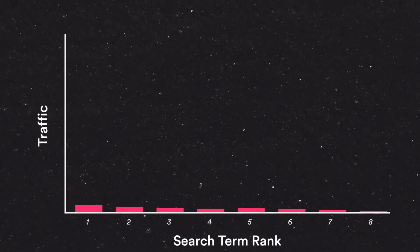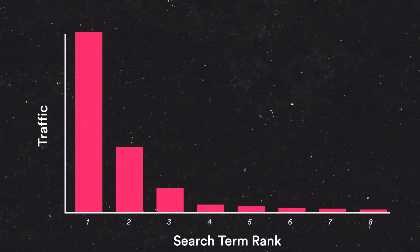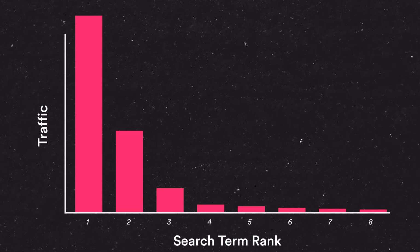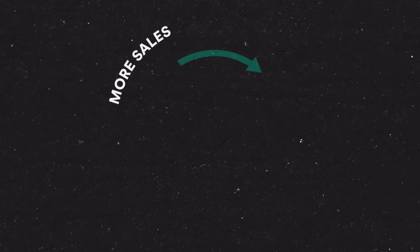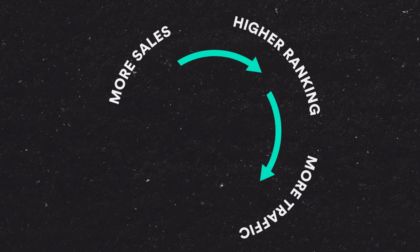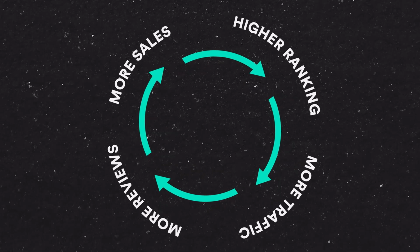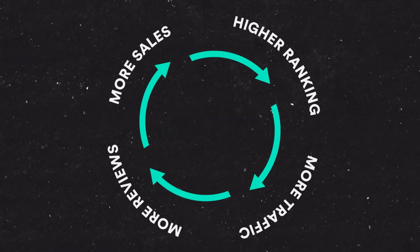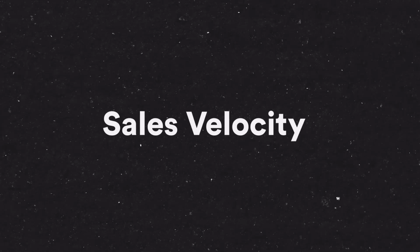Most of the traffic and clicks for a search term goes to the first few listings, and it's exponential, with the first listing getting significantly more traffic than the second, and the second getting significantly more traffic than the third, and so on. So as your product sells, Amazon rewards it by moving it up the search result rankings, which gets it more traffic, which leads to more sales and reviews, which leads Amazon to rewarding it with even higher ranking, which brings more traffic and more sales and more reviews and on and on. This snowball effect is the concept of sales velocity.